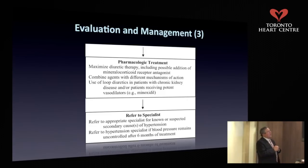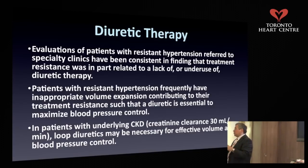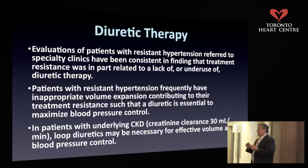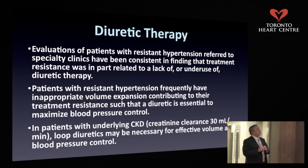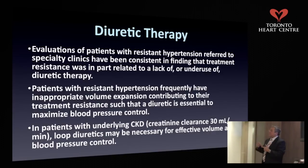So now, I was talking about this. I mentioned it already. Sometimes you have to use loop diuretics in patients with chronic kidney disease. Next, diuretics. If you look at clinics that manage resistant hypertension, quite often they find that this is a problem. Patients are not using diuretics, or they're not using the right type of diuretics. So there are patients that are very, very difficult. Those salt-sensitive patients that we talked about can be very difficult to control without a diuretic.